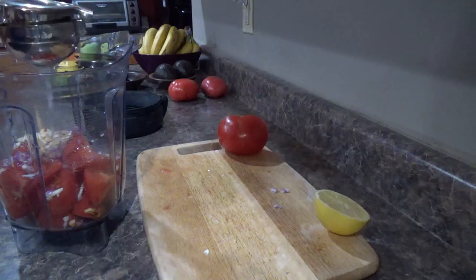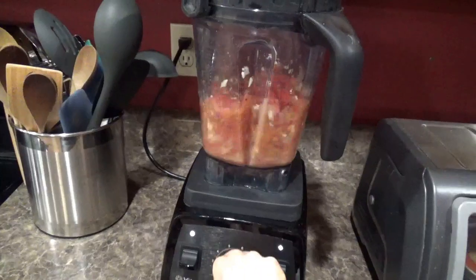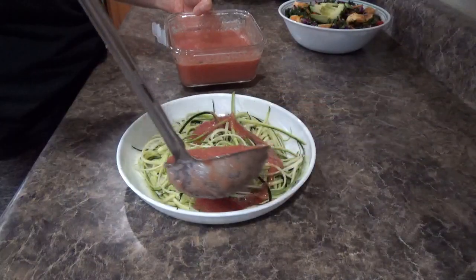And the sauce was really easy too. I blended it up last night, so it was all ready for me to add to the zucchini today. So I'll mix that up and give everything a try.